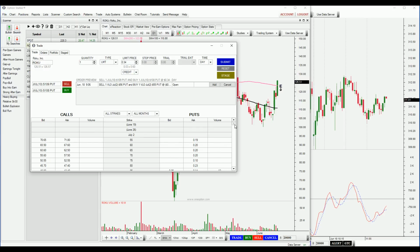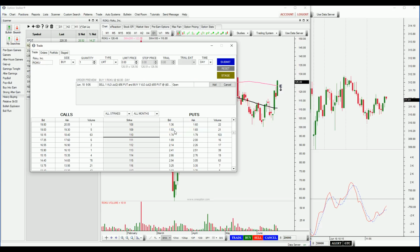If I can get something done in July 2nd, I would really prefer to do that and to keep it nice and tight. That way I'm able to reevaluate these spreads constantly. Take a look at that 109, 108, see what we got cooking there. I'm going to reset this, clear that out, 109, 108. Here you're looking at 7 cents bid offered at 29 cents. Not quite there, but any little kind of pullback on Roku, you should be able to get that spread done.